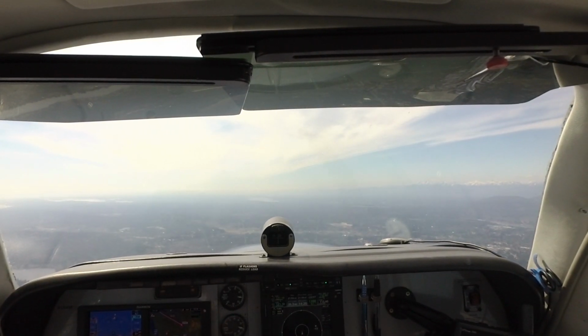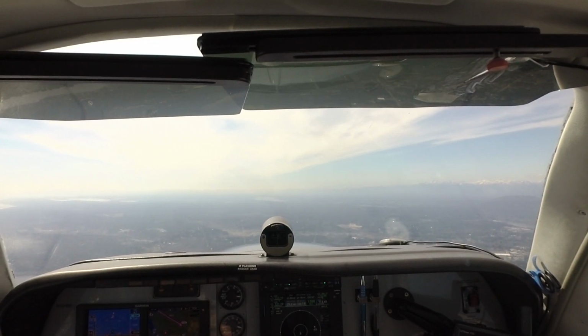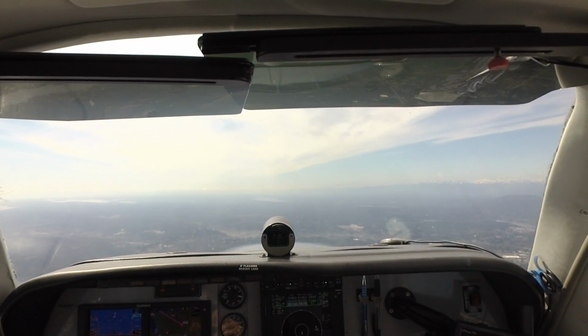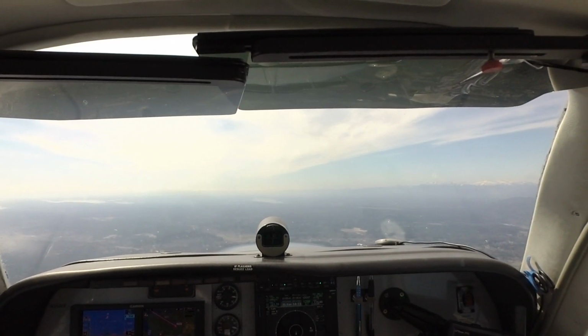Time 2054 Zulu, wind calm, visibility 10, sky clear. Temperature 16, dew point 2.7, altimeter 3008. ILS approach, runway 17 in use. Advise on initial contact you have information Papa.